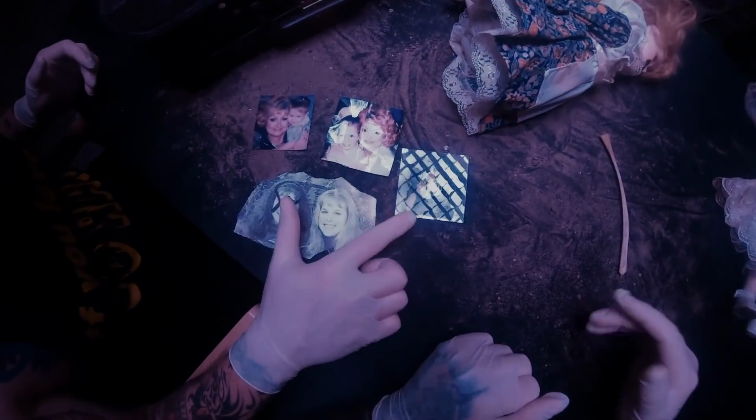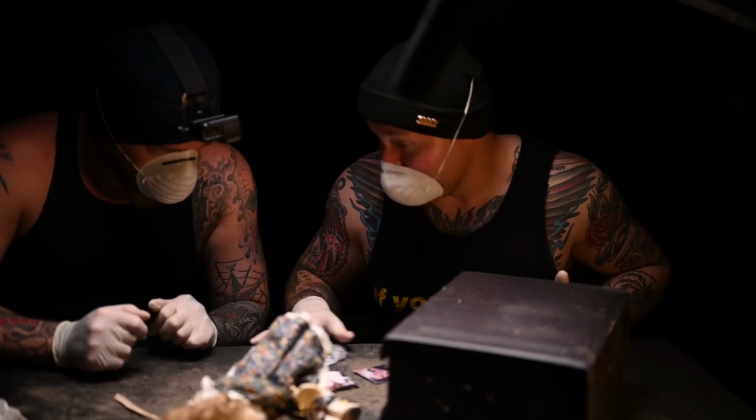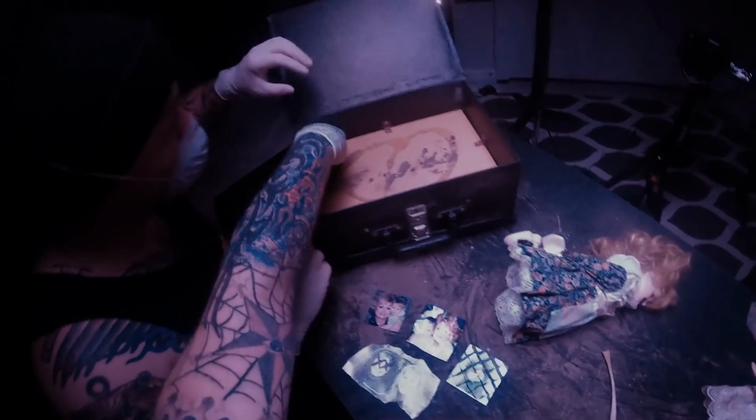So you got one older couple. You think that's her when she was younger? Well, she's older. I don't know, dude. These are their children. This is grandma when she was growing up. I think that's all we got. Is the box empty? Is there anything else in here? That's it.